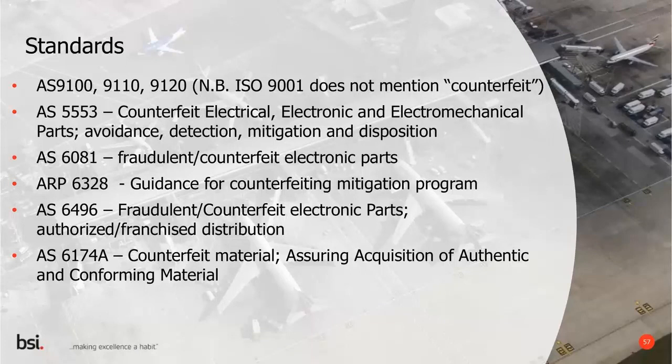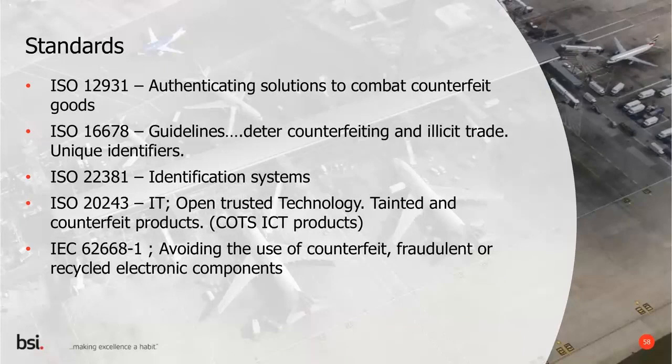And then we have specific standards to help with specific things. AS5553, AS6081, ARP6328. All these are looking particularly at electronic components. So it shows that, again, the greater risk is in the electronics. It's easier to counterfeit or bring back from the dead old parts. So there's a whole raft of standards there which can be applied if applicable, and you can implement them, you can train your people in them, and use those standards to give yourself assurance that what you're buying is conforming.